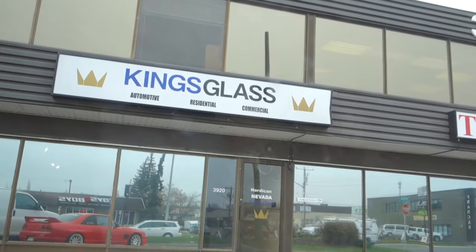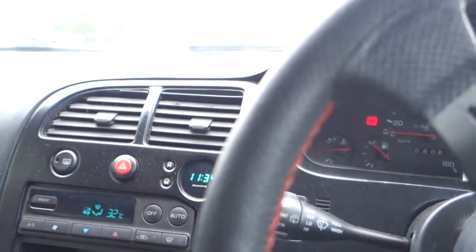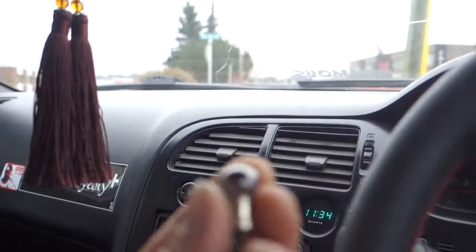Alright, so we found this place called King's Glass. And true to their name, they're able to cut me a piece of glass for like $20. Just in time for parking in winter, I'll have a side view. But yeah, $20, not bad. They'll get back to me later this week. I guess now we're gonna go look for some interior bulbs.